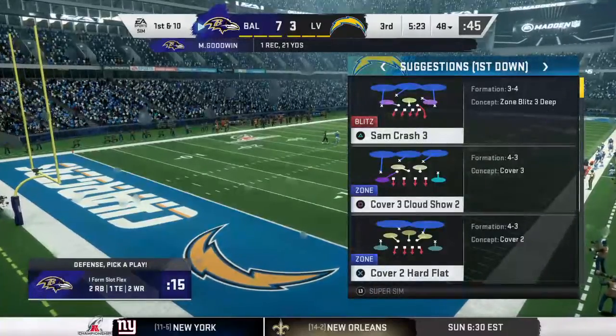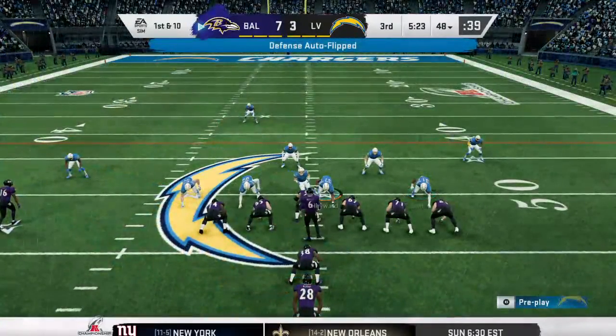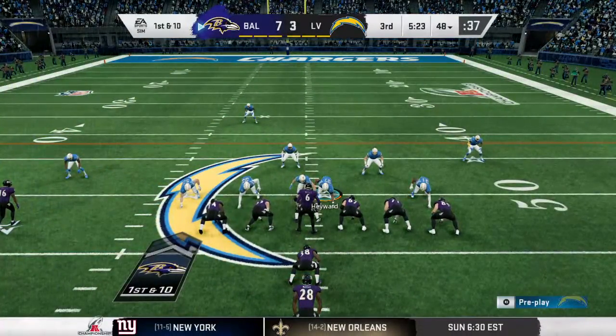Now it appears we've got an injured Raven down there on the field. While the training staff takes a peek, we'll take a break.